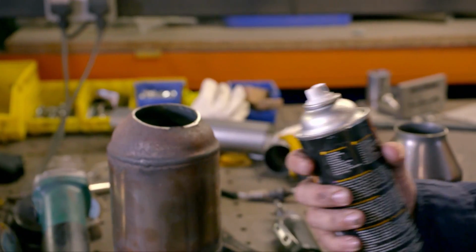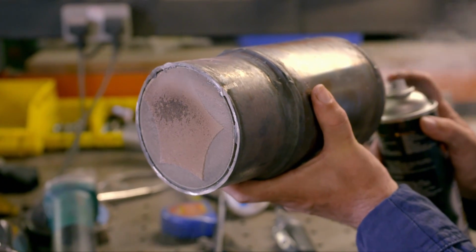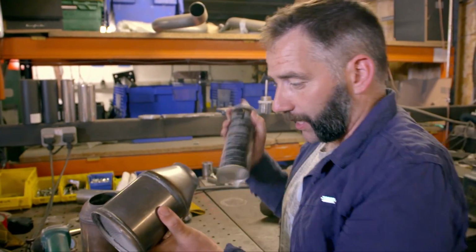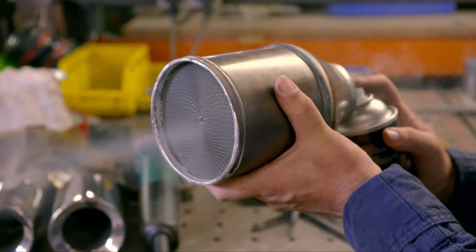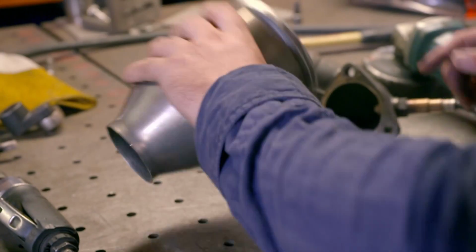Let's see how that works. Here I have a can of Magician's Smoke. And if I pump this down the original one, not a lot comes out the other end. However, if I get our Sports Cat and do the same, now we have really good exhaust gas flowing. This should give our car the performance it needs.